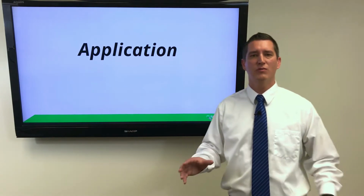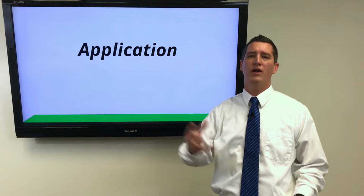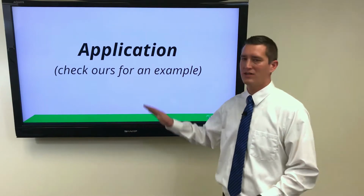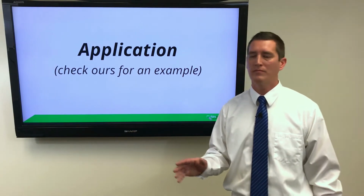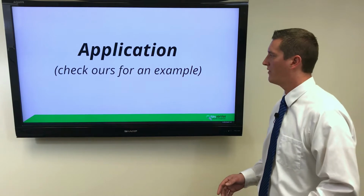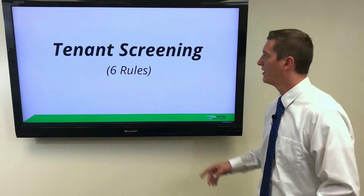Application process. Let's make sure we've got a thorough application that's going to be getting all of the information that we need in order to properly screen the tenant. So if you want to take a look at ours as an example, feel free to take a look at it. You can copy it. We don't really care. Just make sure that you're following a very thorough application. You're having it filled out every time by every adult that wants to rent from you.